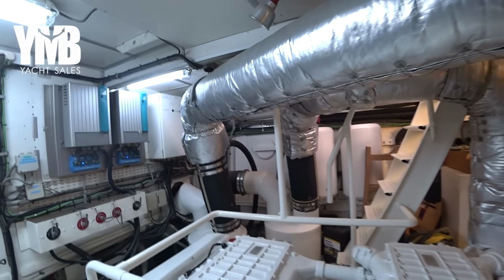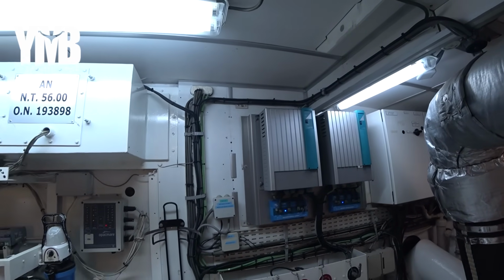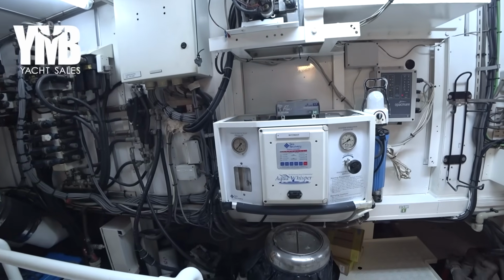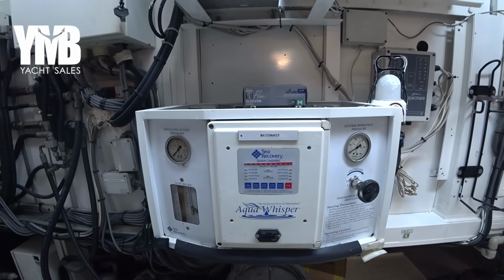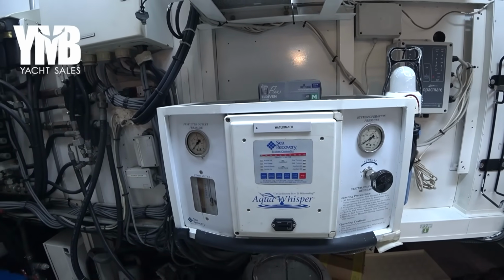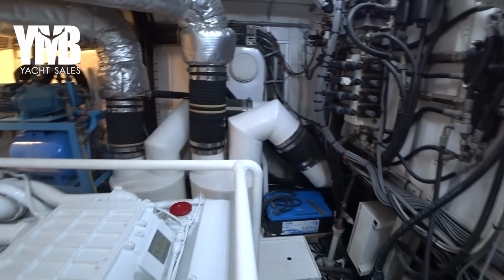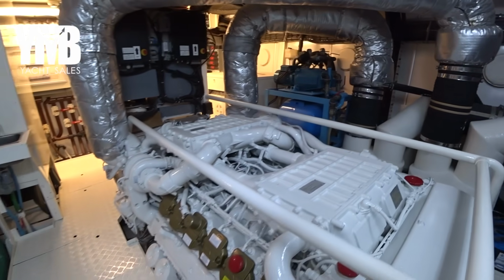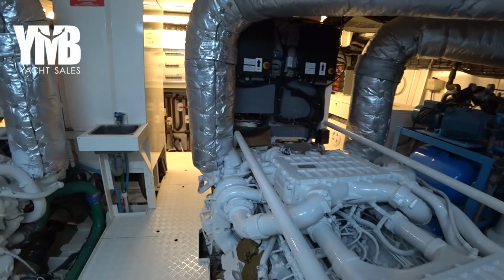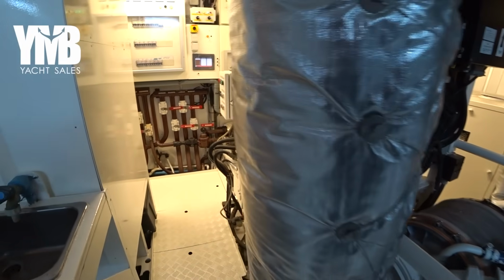Looking astern, there are two chargers here from Mastervolt, and there is a water maker here from Aqua Whisper. This will provide 180 liters per hour, which is very nice. The boat has 4,500 liters of water tankage and 22,000 liters of fuel. I will provide on the website the calculation of range, which I don't have in my mind now.